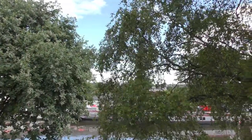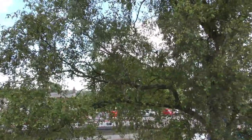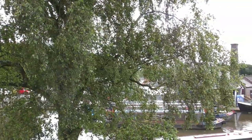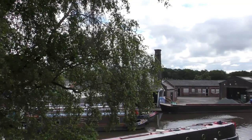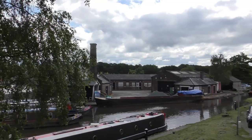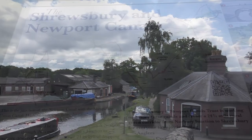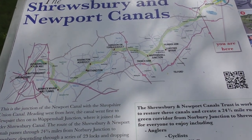So here we are then at Norbury Wharf, or Norbury Junction, and this is where the canal we are talking about, the Shrewsbury and Newport Canal, started its journey. There are, in fact, you can just see one of them come into account now, two boats being restored here. They have been donated to the Trust and will be housed in a special building, which we will talk about shortly. Dotted along you'll find plenty of signage to explain.